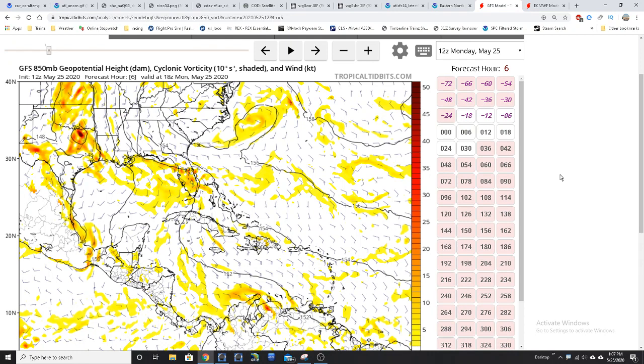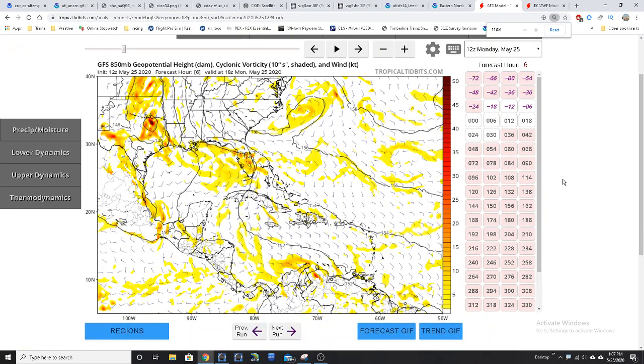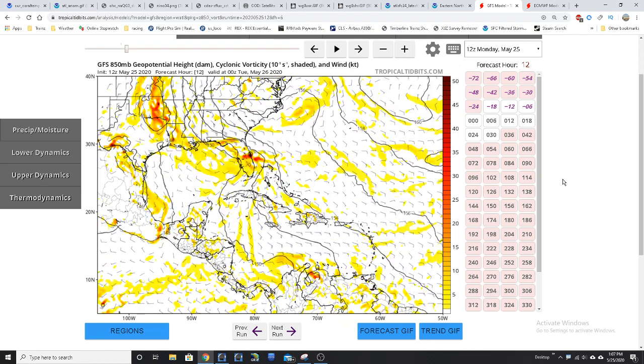Now, taking a look here at the models, this is the 12Z GFS forecast valid as of 1 o'clock this afternoon, so now just passing about 7 minutes ago.